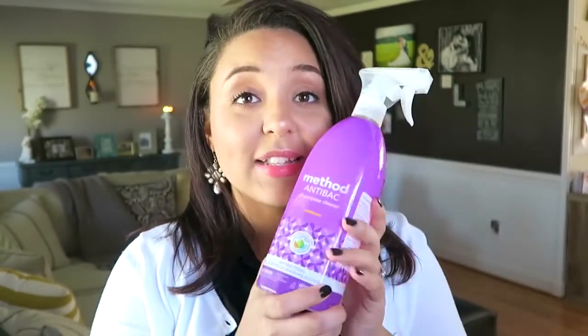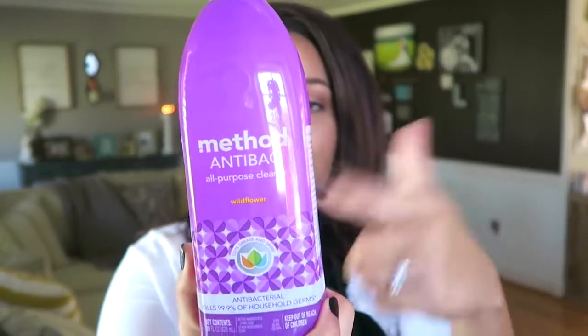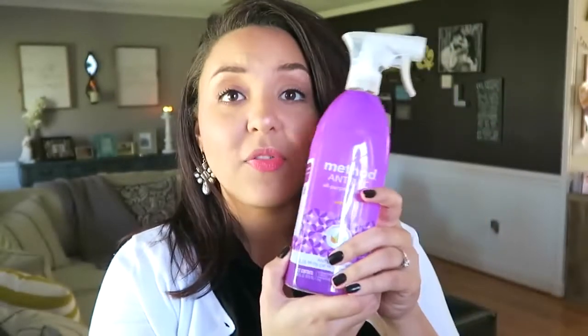As far as an antibacterial bathroom cleaner, or even an all-purposey cleaner, I have recently fell in love with this Method antibacterial all-purpose cleaner. It's in the scent, I think, Wildflower. I typically don't like florally scents, but this is awesome. I was in the market for something that was antibacterial as well as being an all-purpose cleaner. So when I seen this, I fell in love with it super quick. When I got home, I had bought it and I didn't even have anything to clean, but I just started spraying and wiping stuff down. That's how excited I was about it, and I love it.